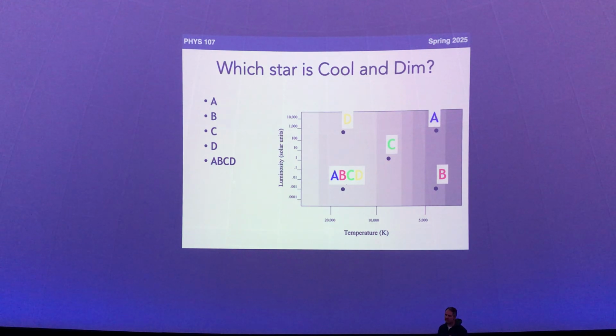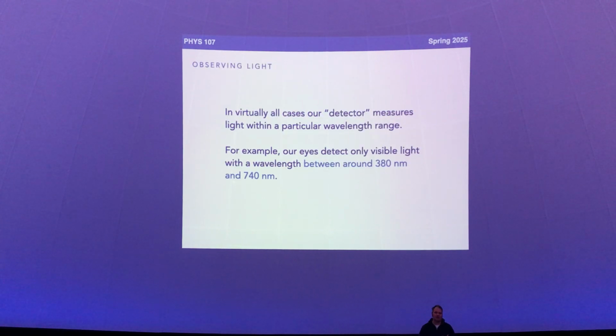Which star is cool and dim? Let's see if we can find those. Plotting in 1, plotting in 2, and plotting in 3. Easy. Now you can find your way around a color magnitude diagram, which is one of the important things in astronomy to understand stars.